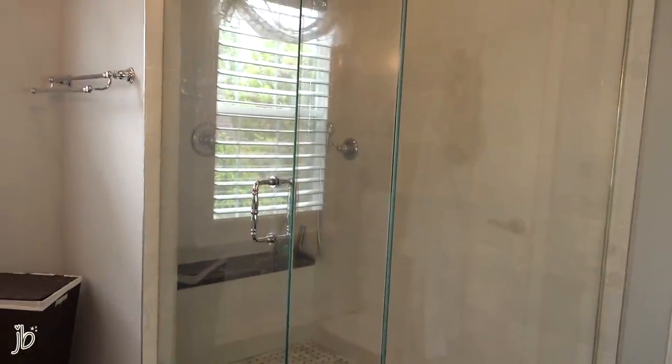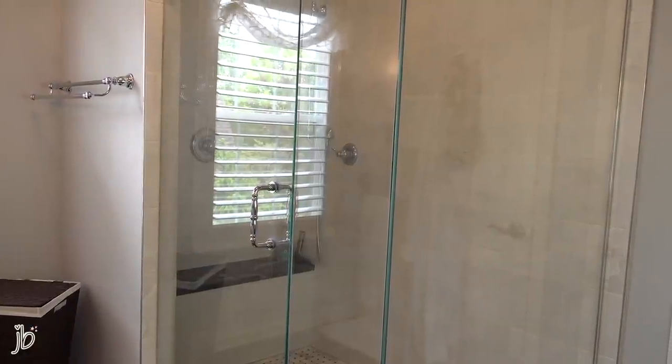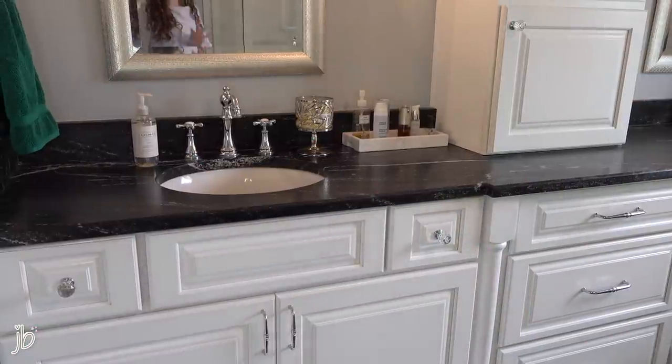And then by the way, behind where our vanities are, this is our shower, like I said, and then we have our little hamper right there where we keep all of our towels when they're dirty. So I figure we'll start on my side.